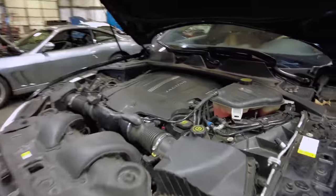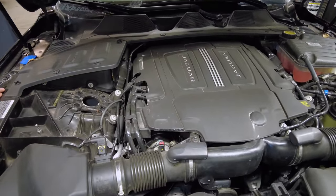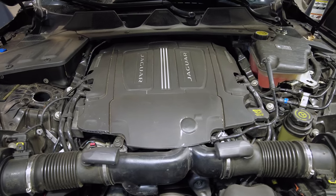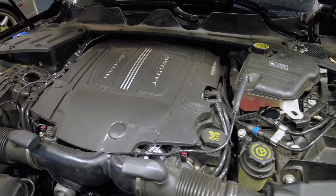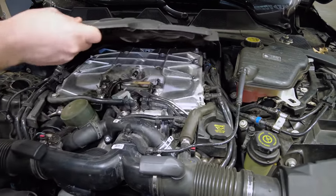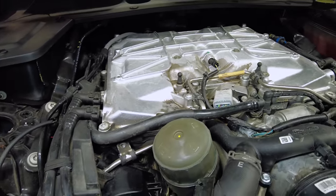This is our 5-liter supercharged engine. I'm not sure of the exact horsepower figures. You guys could Google it and check it out. The reason I'm not going too far into it is because we're not doing any engine work to this vehicle. We're not diving in or tearing it apart or anything. Let's go ahead and pull this little guy off. And just like the older XJRs, you can see it has a liquid-cooled intercooler, and it is supercharged.